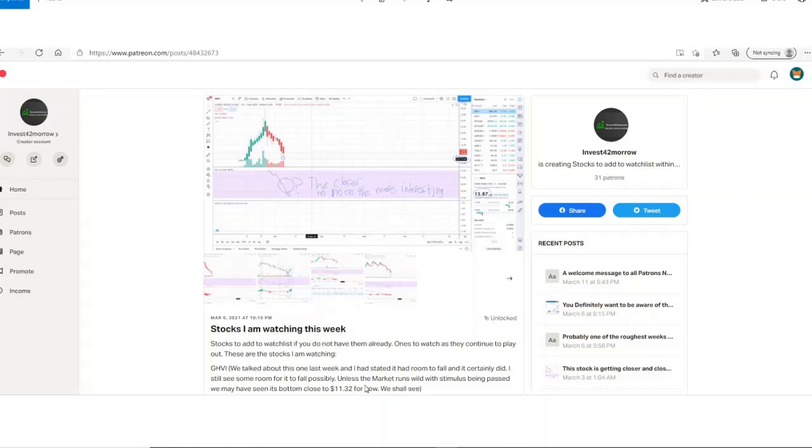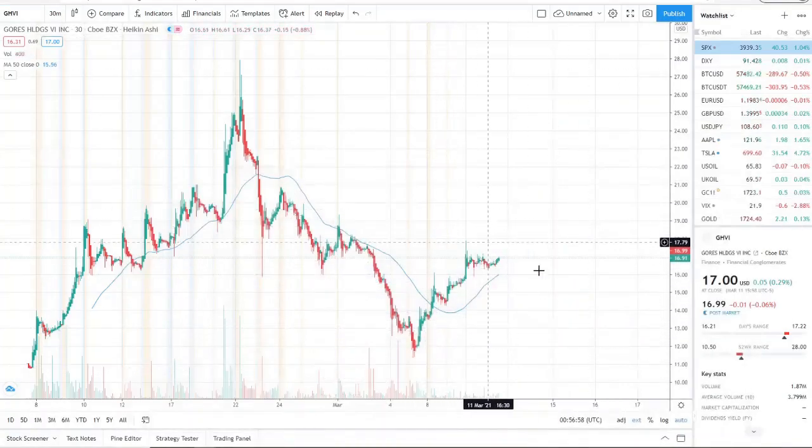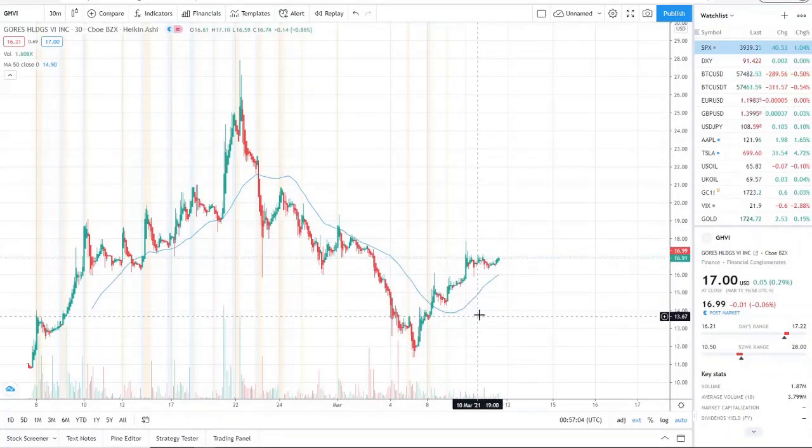I mean, I talked about it here that I could see it possibly falling a little bit more unless the market runs wild with stimulus being passed, and we may have seen its bottom close to 11.32 for now. We shall see. So since then, it's been running. It's sitting at $16.99, and I'm here to tell you guys why this is one you don't want to pass up on, and the potential is immense.